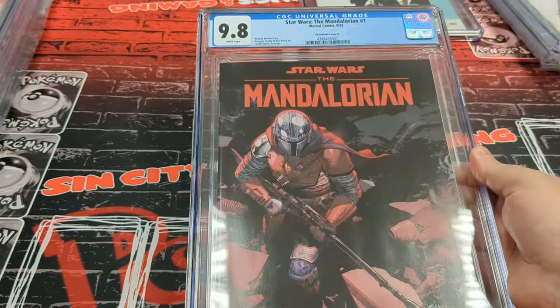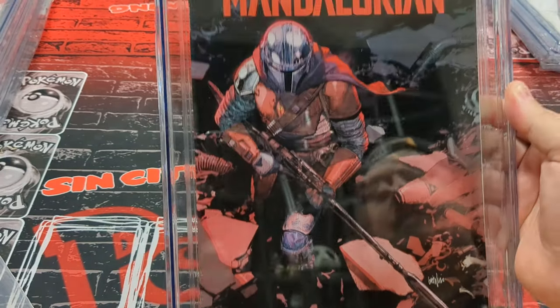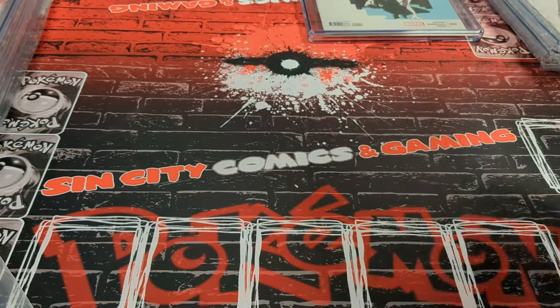We're having some good luck with these breeds overall. That's a beautiful cover, actually. It's a really nice cover variant.